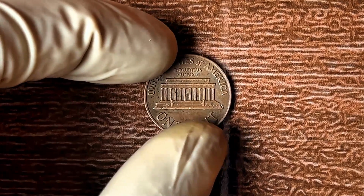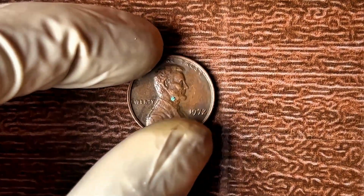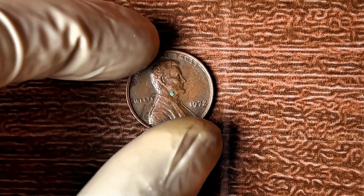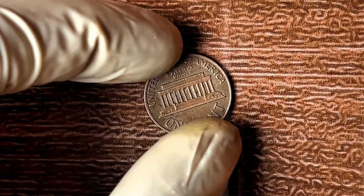This coin has a story that could turn your financial dreams into reality, but only if you know what to look for. Let's go back to 1972. The Vietnam War was raging, gas was 55 cents a gallon, and minting errors, well, they weren't exactly front-page news. But that's where this penny becomes the hero of our story.